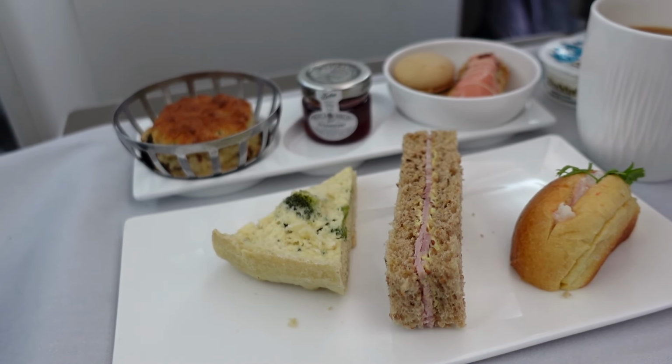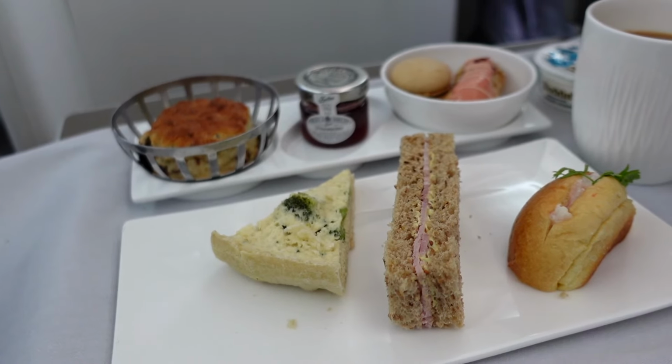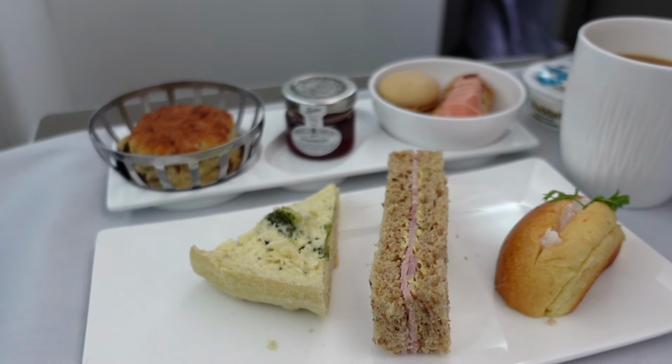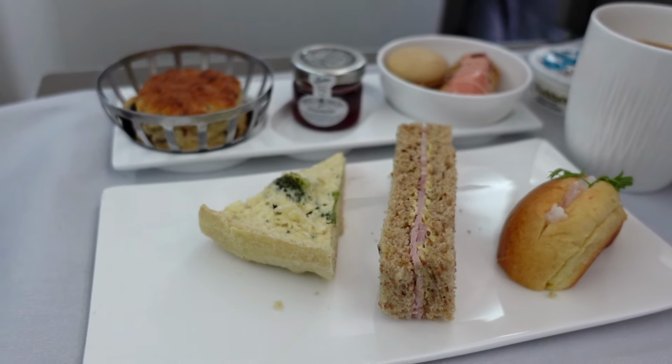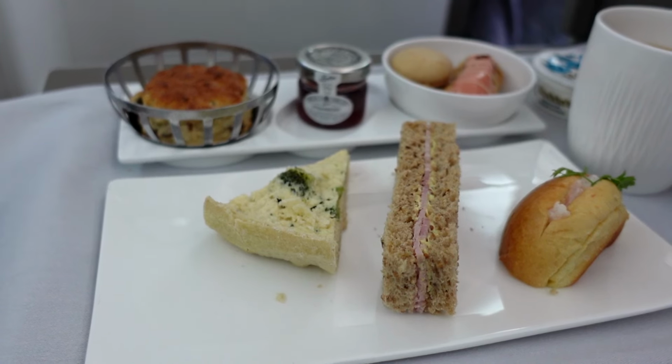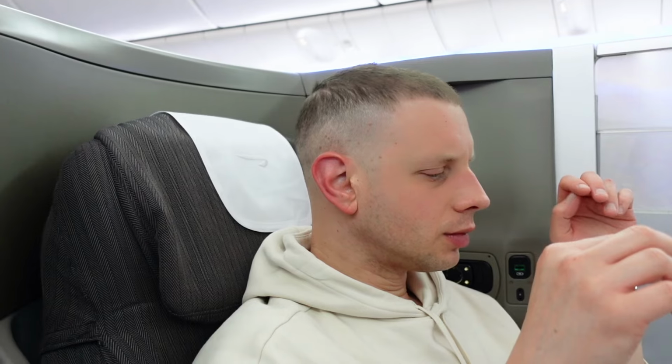Afternoon tea was very nice. We had macaroons, scones, a ham and mustard sandwich. We had a quiche. It was Stilton and broccoli quiche, wasn't it? I don't know, but it didn't taste of anything. No, Stilton and broccoli quiche, I think it was.